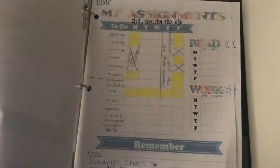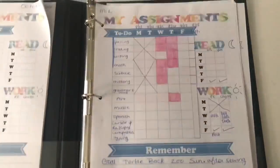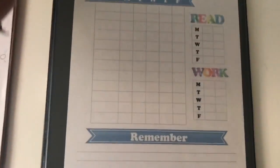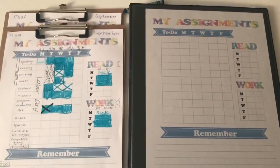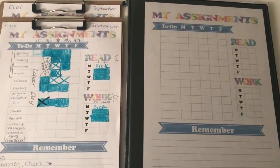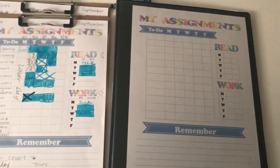So as you can see, it's light. We only do a few things, and there's days too where we forget to color in the boxes, but it's more of them getting into the habit of seeing what they're doing every day. So that is our homeschool chart. So now I'm going to go ahead and show you the behavioral chart that we're using.